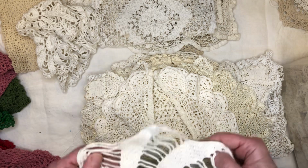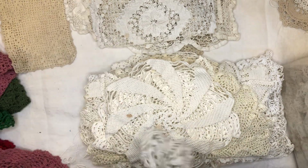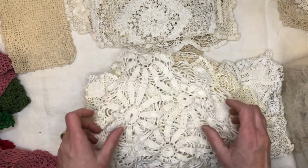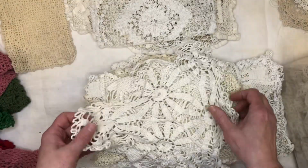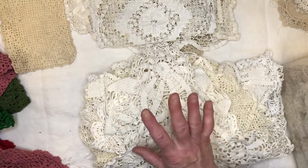And I hope one day Etsy changes some of those things. I just think it's kind of crazy to do that to people. I just don't understand, but it's not for me to understand.